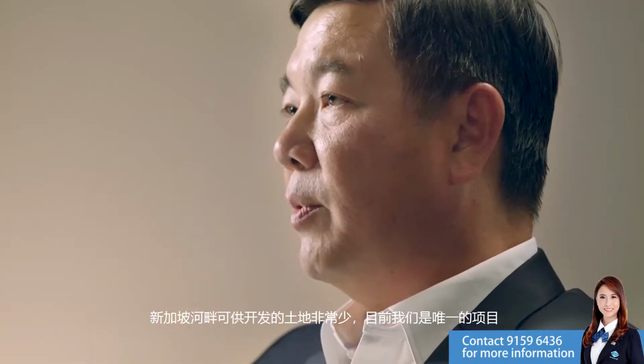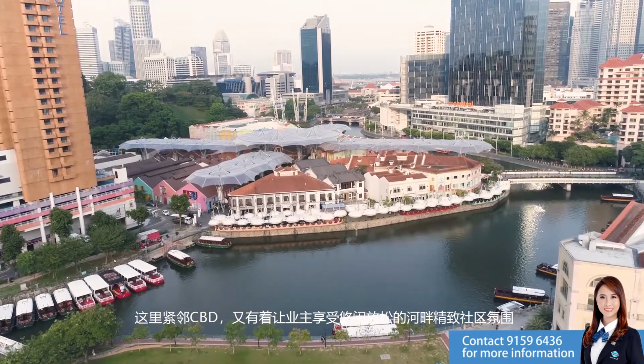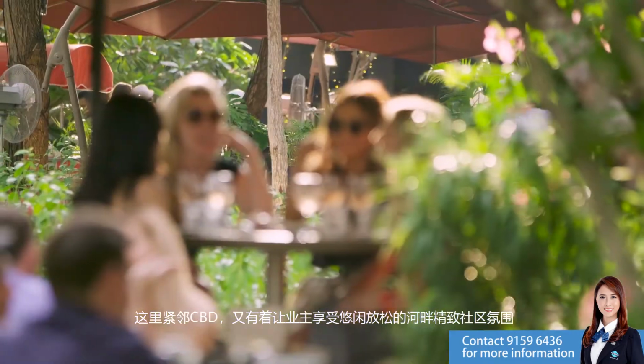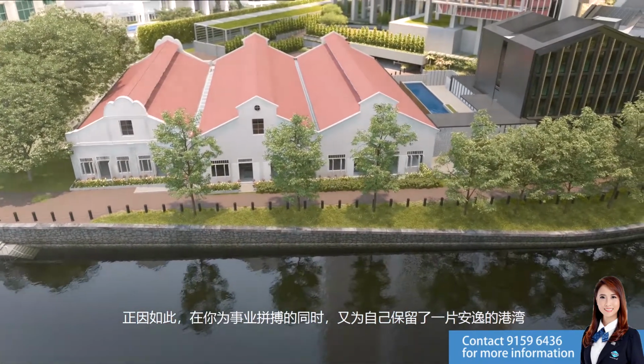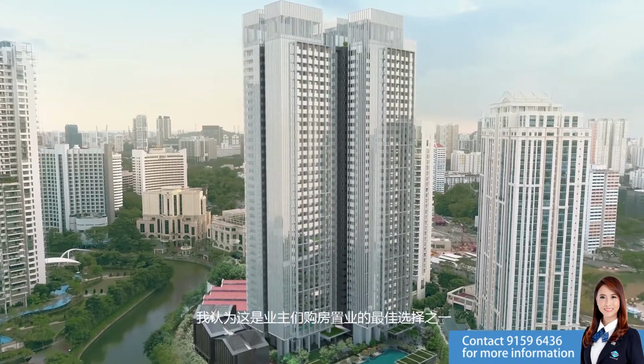There are very little sites available along the Singapore River, none that we know of at the moment. It is just at the fringe of the CBD, next to a river promenade, that you can have a very nice community life and yet have the ability to retreat back within your own development. I would say it's one of the most prime sites that one can find.